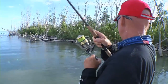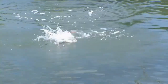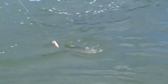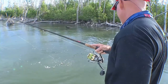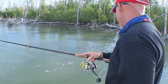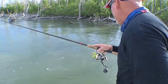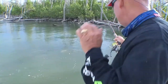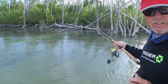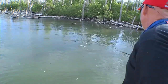Another redfish. Oh my God, the snook underneath that redfish. Okay, there was a snook under that redfish. Look at him. Get a bait, Jeffrey. Okay, I got one rigged. Just throw it right here by the redfish. Just drop it right here in front of him. Hurry. Perfect.